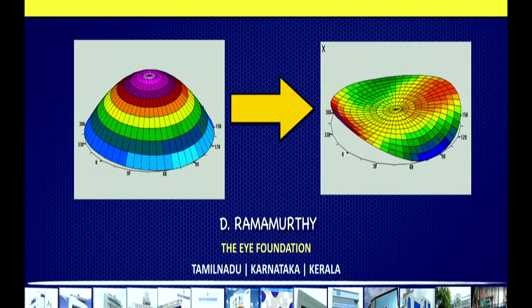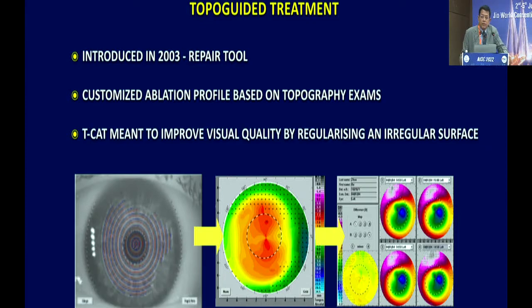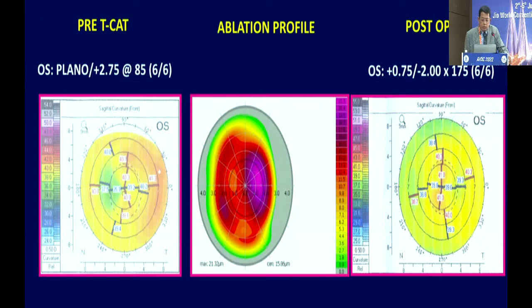I'm going to give you an overview of Contoura Vision, my indications, and exactly when and what data I use for doing Contoura Vision. Basically, this is one treatment which worked in the reverse direction, in the sense that it was initially taken up as a repair tool for defective corneas. It was introduced way back in 2003, where we used to do customized ablation based upon the topographic examination, so as to regularize an irregular cornea.